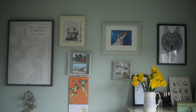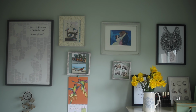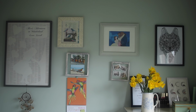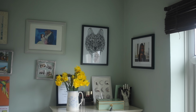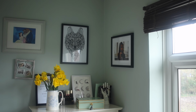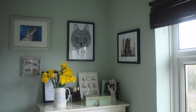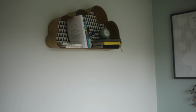On the wall against where my bedside table sits, I've got a bit of a gallery wall going on. I've got an Alice in Wonderland print, a sewing machine print, some pictures from when I was in India, my birds and hats calendar, a Beauty and the Beast print, a few Polaroids, a wolf print, and then around the corner I have a print of Sammy, as in Samantha Maria. It's just a photograph of her, but I just thought it was really beautiful, so I ordered the print of it from Jason.